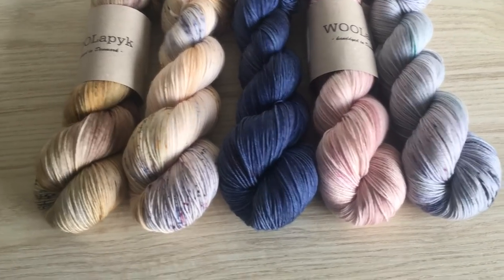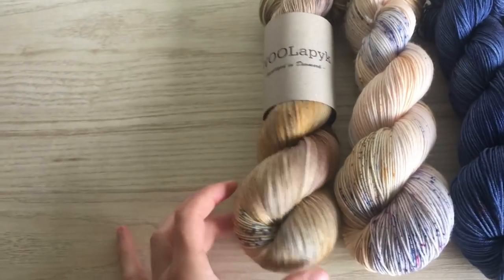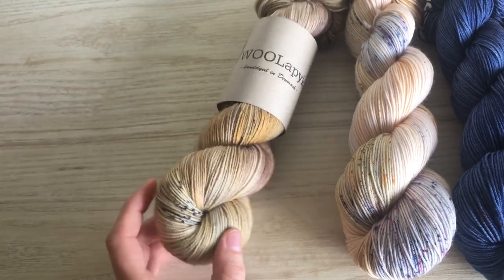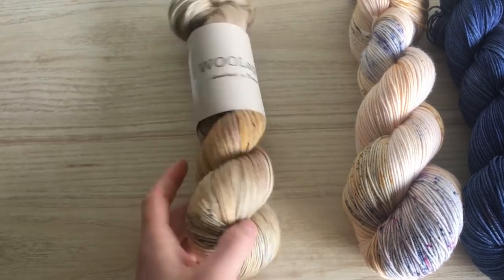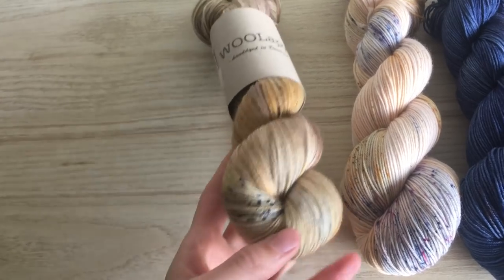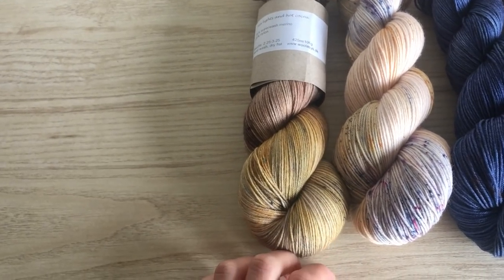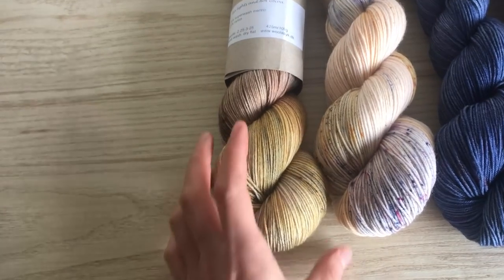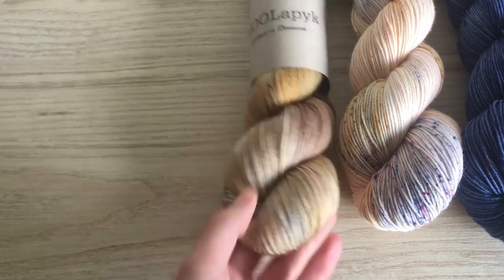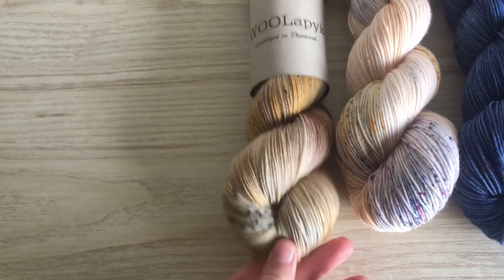So the first color that I dyed up is this one, which I'm calling Hot Cocoa and Tea Light. And it's just browns with yellow and some blue specks. It's just a very warm and sort of wintry colorway, in my opinion, and I thought that would be great as the first skein in the advent calendar.